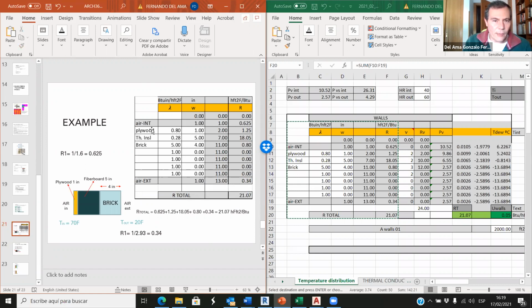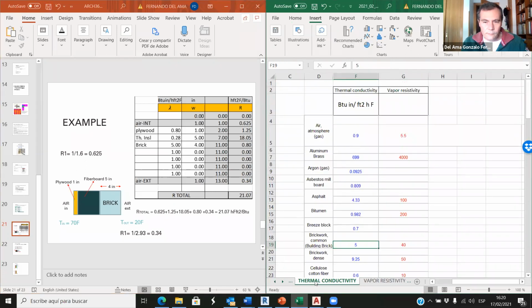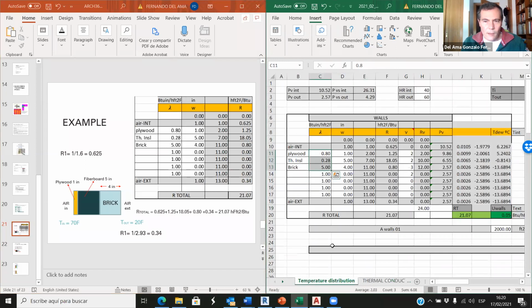So I'm not asking you to calculate this by hand. We did this in Building Science 1, but I assume that you know how to do it, because you passed the course. So even if you don't remember, now you can use directly the Excel file. Okay, so you only have to type here the material, you have to type the width, and you have to type the thermal conductivity that you find in this list here. And then you have to copy this table on this PowerPoint.